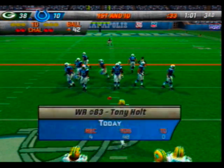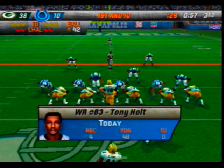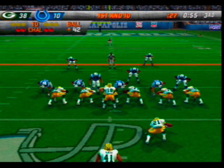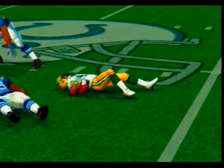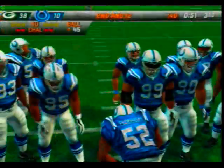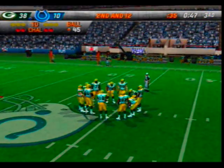Ball on the 42-yard line. The Colts come out in a 4-3. Hands it off. Smith created problems in the backfield on that play. Trying to find some room in the middle, but there was no place to go. He brought some extra guys up on the run blitz. They got penetration, and they shut the play down.